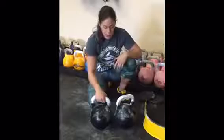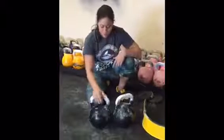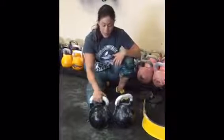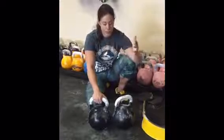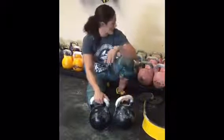Honestly, it isn't terrible considering the way that they're designed. The biggest thing about them is that they are evenly weighted. So I really did not notice a difference between swinging the adjustable bell versus swinging just your traditional style kettlebell.